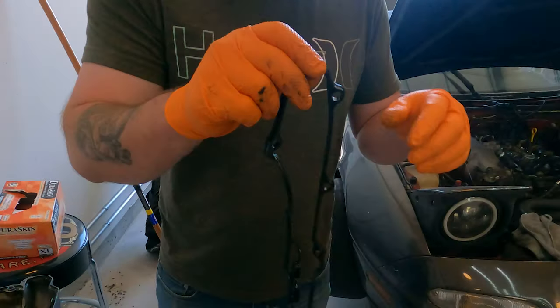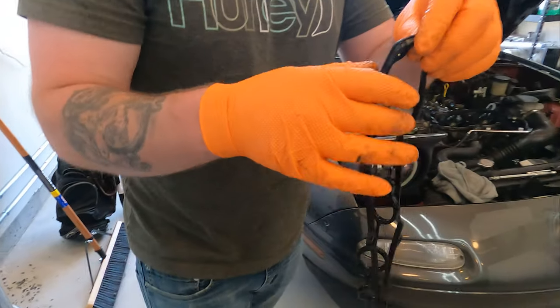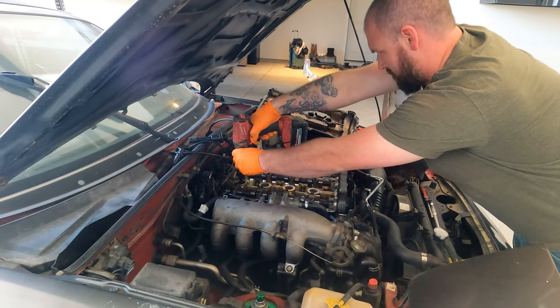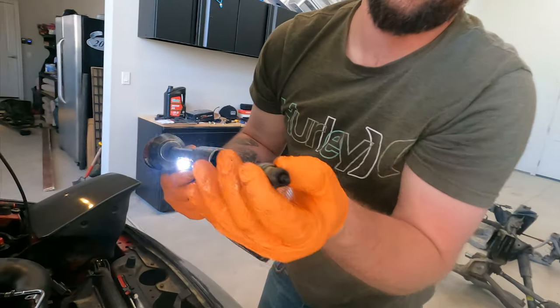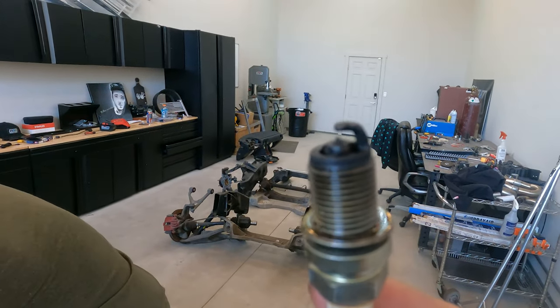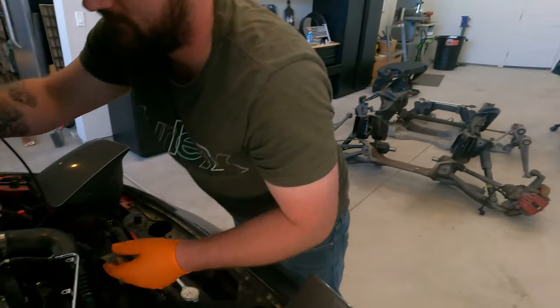This is the old one. It's not too bad. I'd keep it. I was expecting this to snap into a million pieces. There's four. They look like oil coking. Sludgy almost. Yeah, they're super coated.